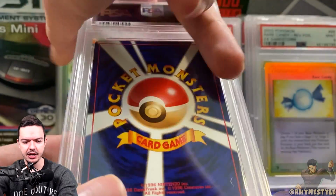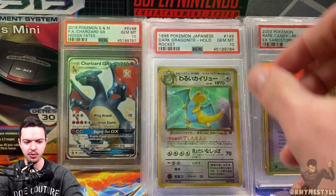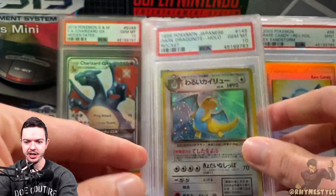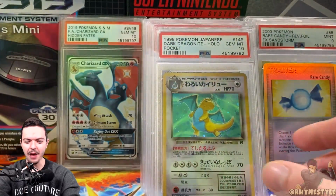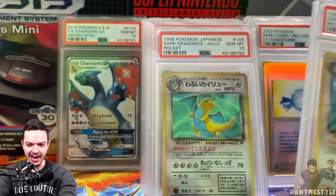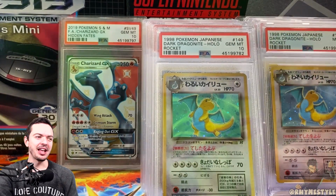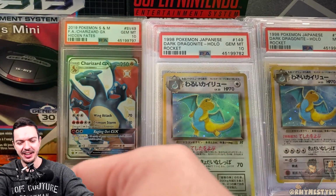We got something in Japanese. Oh, these are all going to be 10s. Yep, 10 number 1, 10 number 2. That's all Japanese cards. 10 number 3. Yeah, Japanese cards, they just grade so easily. We got a 9, but why? I get three 10s back to back, then I get that one 9. It's like, but why? Okay, how about this one?